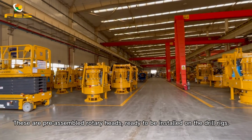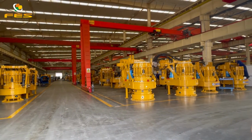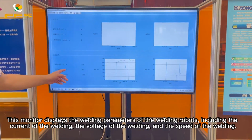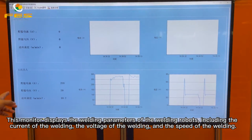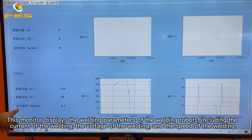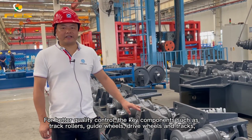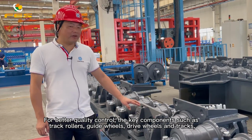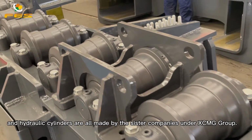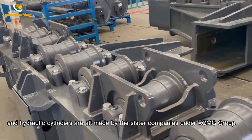These are pre-assembled rotary heads ready to be installed onto the Zurichs. This monitor displays the welding parameters of the welding robots, including the current of welding, the voltage of welding, and the speed of welding. For better quality control, the key components such as track rollers, guide wheels, drive wheels, tracks, and hydraulic cylinders are all made by sister companies under XCMG Group.